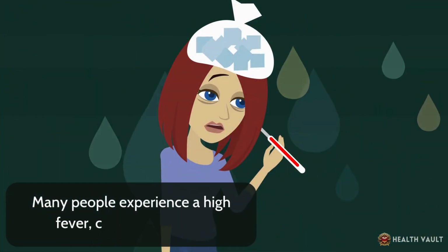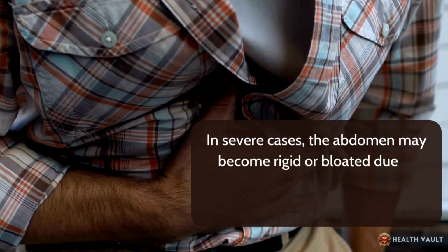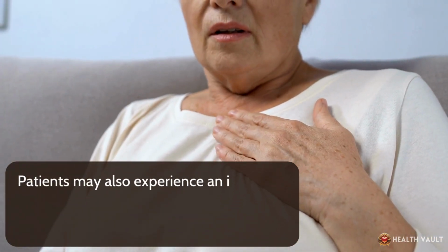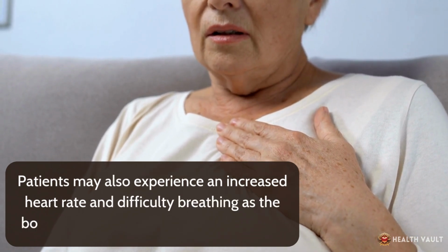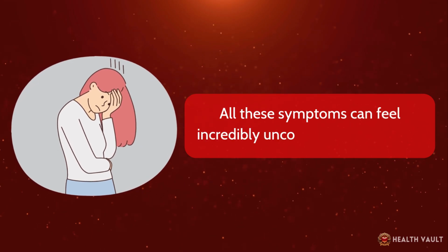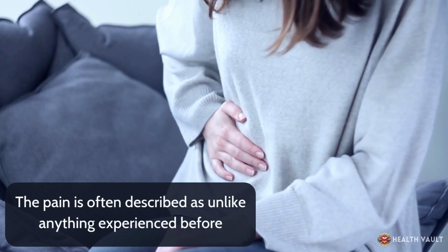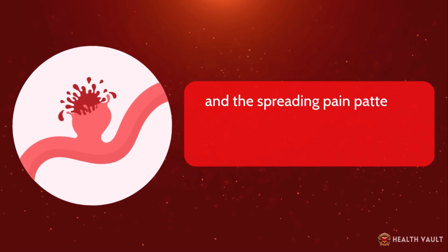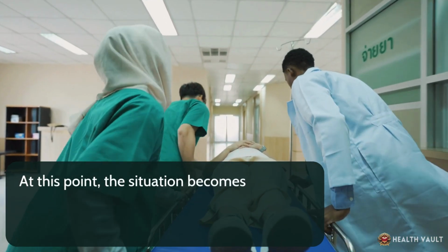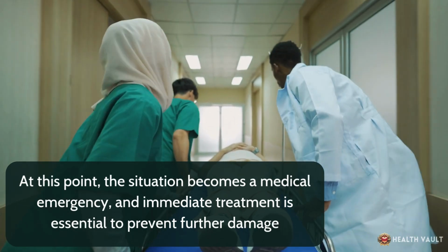Many people experience a high fever, chills, and nausea. In severe cases, the abdomen may become rigid or bloated due to inflammation or the presence of an abscess. Patients may also experience an increased heart rate and difficulty breathing as the body responds to the spreading infection. All these symptoms can feel incredibly uncomfortable and scary. The pain is often described as unlike anything experienced before, and the spreading pain pattern is particularly characteristic of a rupture. At this point, the situation becomes a medical emergency, and immediate treatment is essential to prevent further damage.